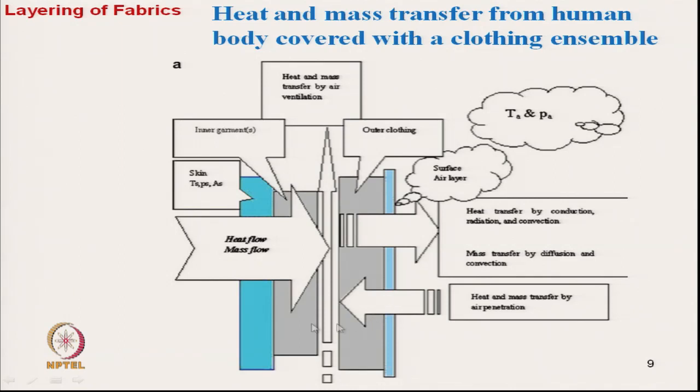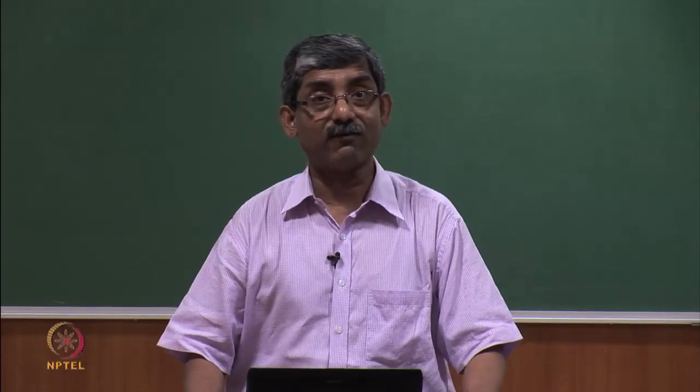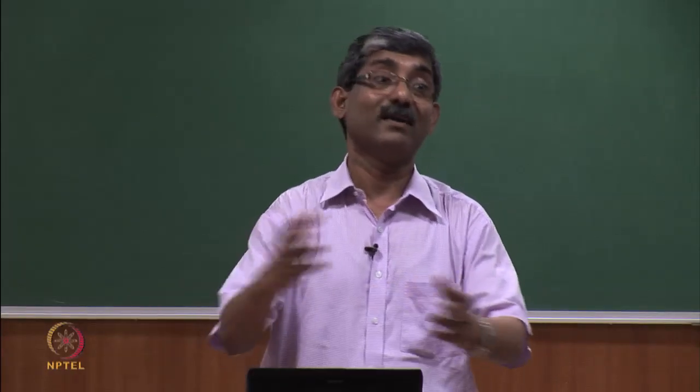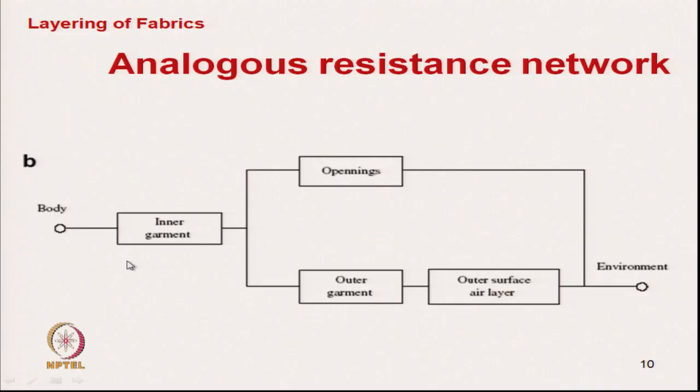So, if we compare with the electrical resistance, this tight fit, loose fit and outer air layer, they are in series, but when the wind blows there will be a reduction in resistance, that is enhancement in heat transmission. So, it will go in parallel. So, if you see this is the inner garment, outer garment and outer air layer, and it is in parallel with the opening.